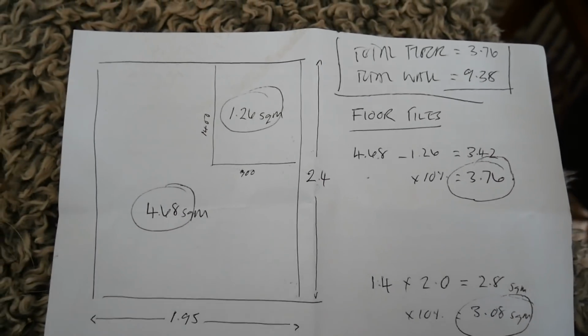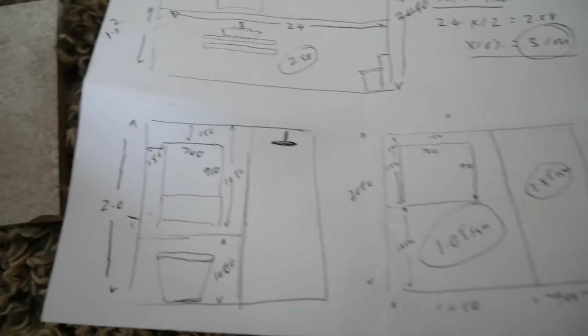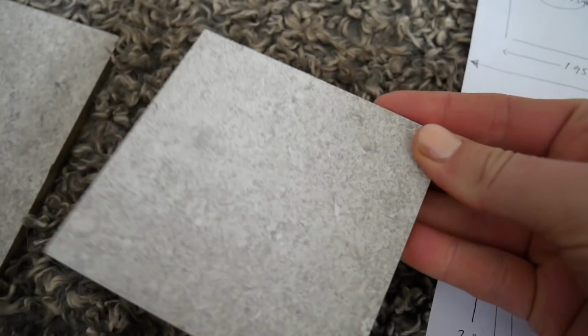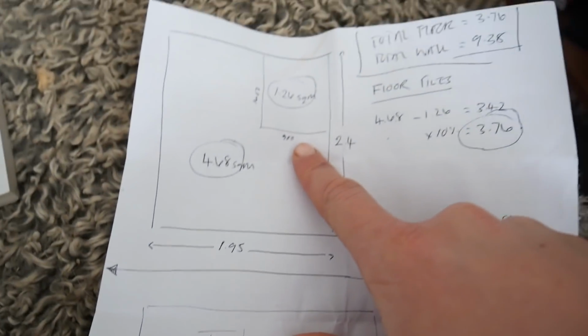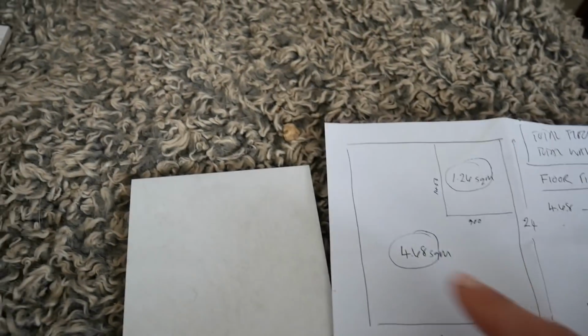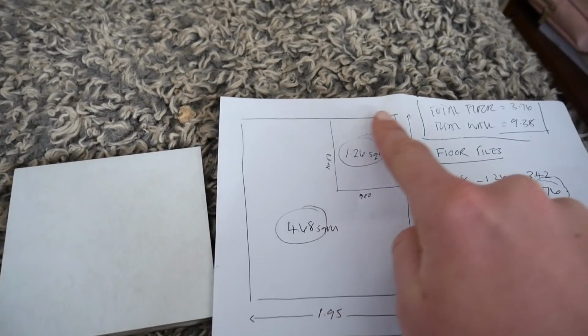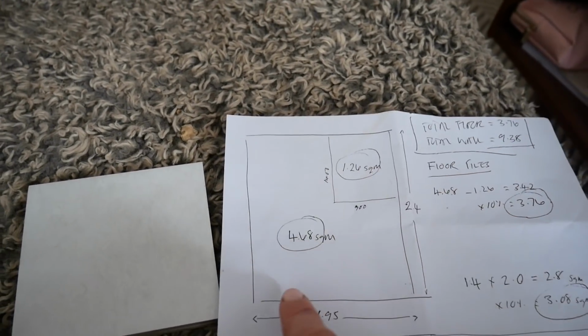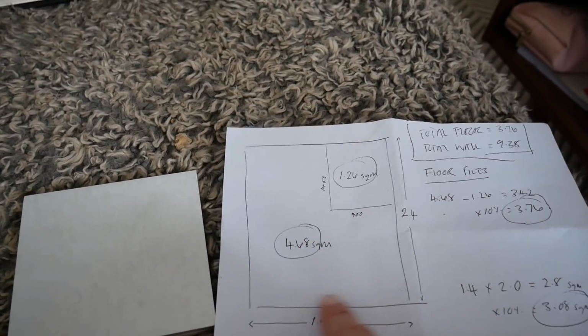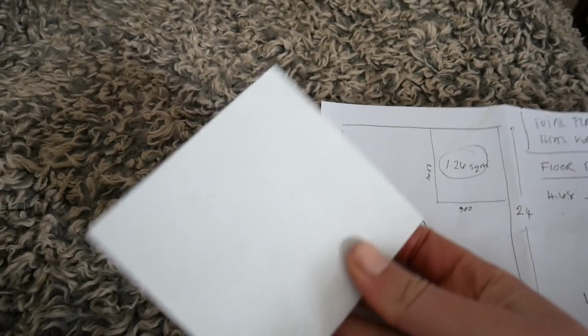So Freddie has drawn me out the square footage plan, and I just need to add it all up and get it. So we need 4 square meters for the floor, obviously not including the shower tray, and then we need 10 square meters for the wall, which is going to go along this wall halfway up here, full height in the shower area, and then this wall is going to have nothing because no water is ever going to reach it. So I'm going to get a paint to match this.